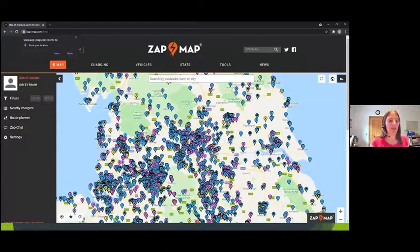Just to mention, this website is really helpful, called ZapMap. It shows all the charge points in the country. I guess there might be some that aren't registered on there, but it's pretty comprehensive. The different colours are different speed chargers. The pink is the fast ones, generally, and the blue is the slower ones. And you can filter by different types of connection as well. So it's kind of essential. We find having that app for driving around on long journeys is essential. And it's just a free app on the website.